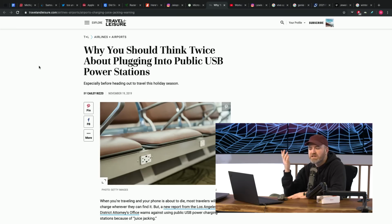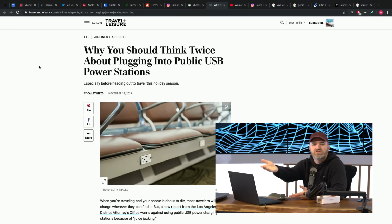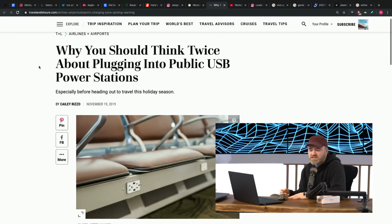Why you should think twice about plugging into public USB power stations. Have you ever done this at an airport, something like a public place? You plug into a USB. Only when I'm desperate for power. Desperate times. I don't usually do it, but yeah, I never really gave it much thought. I feel like I avoided them somehow, but kind of subconsciously. I don't think I ever looked at a USB port and said, I'm not going to use that, but they do typically tend to be near actual wall outlets as well, and I would just gravitate towards the wall outlet and not think twice about it.